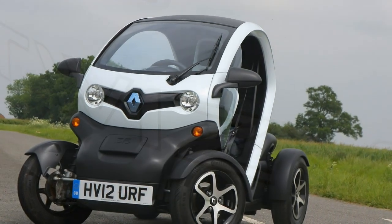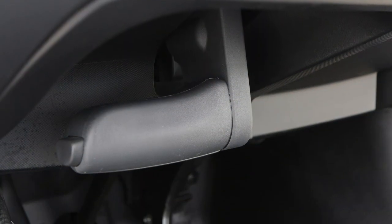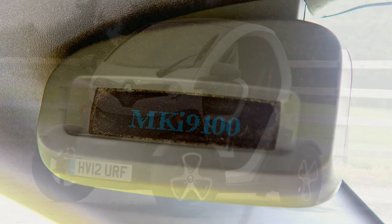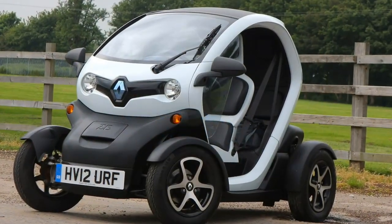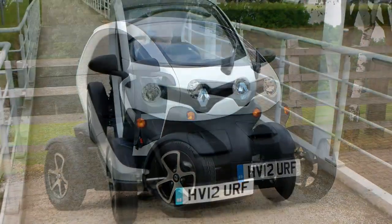The trip computer tells you how fast you are going, the distance you've traveled, the time and, above all, how much charge you have left. The econometer also informs you how efficiently you are driving, and a warning sound will tell you when you are running out of charge and advises a top up.